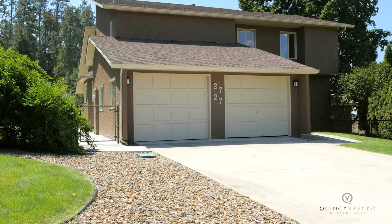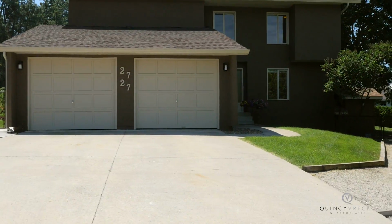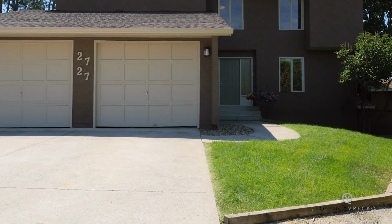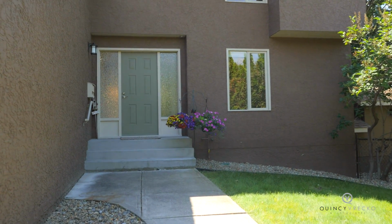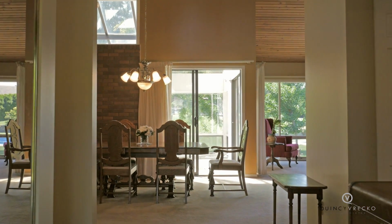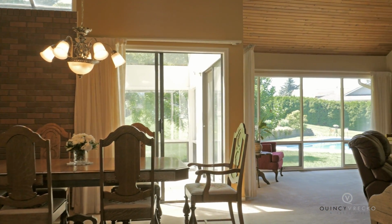Hidden away in Southeast Kelowna, just past the turtle crossing, is this very special private family home. Welcome to 2727 Manitoba Place in Kelowna, British Columbia. This 5-bedroom, 4,100 square foot, 3-level family home is very unique.